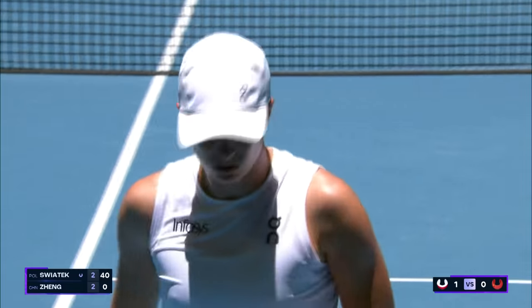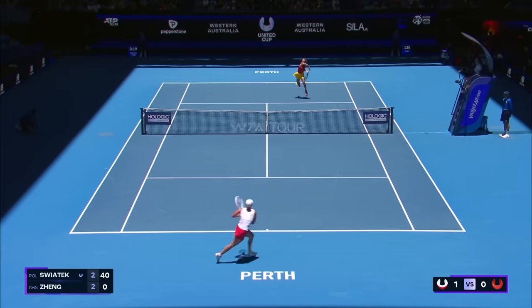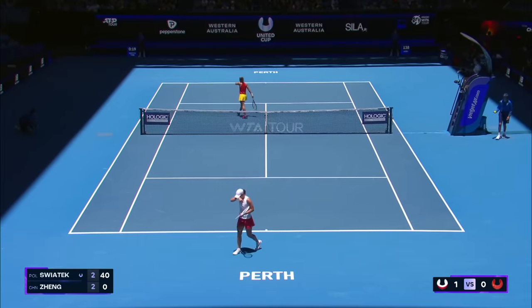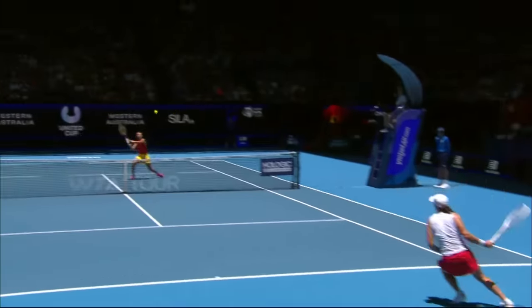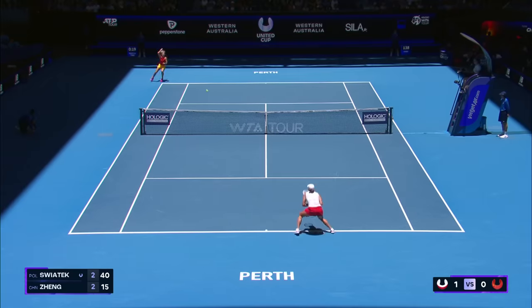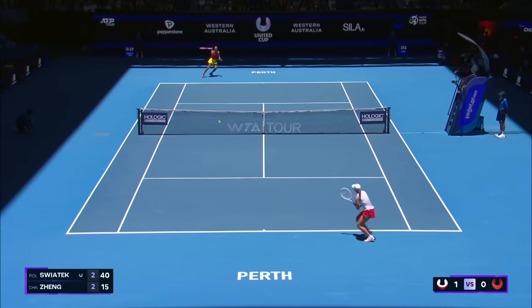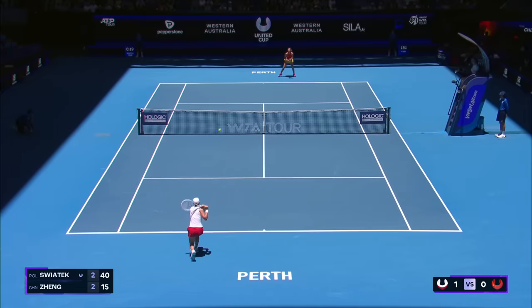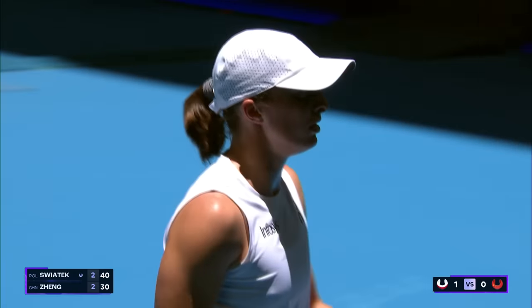That's good play. She's done it now a couple of times. She doesn't go into the open court. She goes back behind Zheng. Yes, matches that Zheng has continued to make opportunities for herself, that backhand cross court where she... Why I say that is, it's just technically so sound.